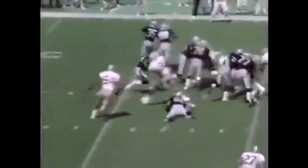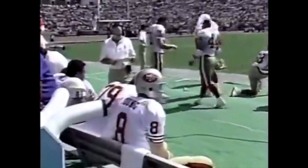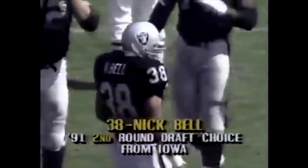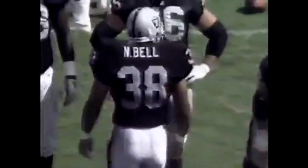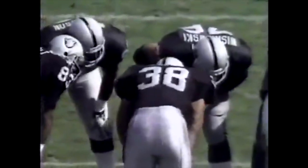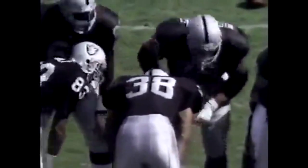1st and 10. There's Nick Bell's first carry. He's a rookie they just activated today. In fact, Nick Bell was the 2nd-round choice from Iowa. He got hurt in Japan in a preseason game. The Raiders thought that he was going to do great things for him this year. Pulled a hamstring bad and couldn't play until now. That's his first NFL play we just saw.